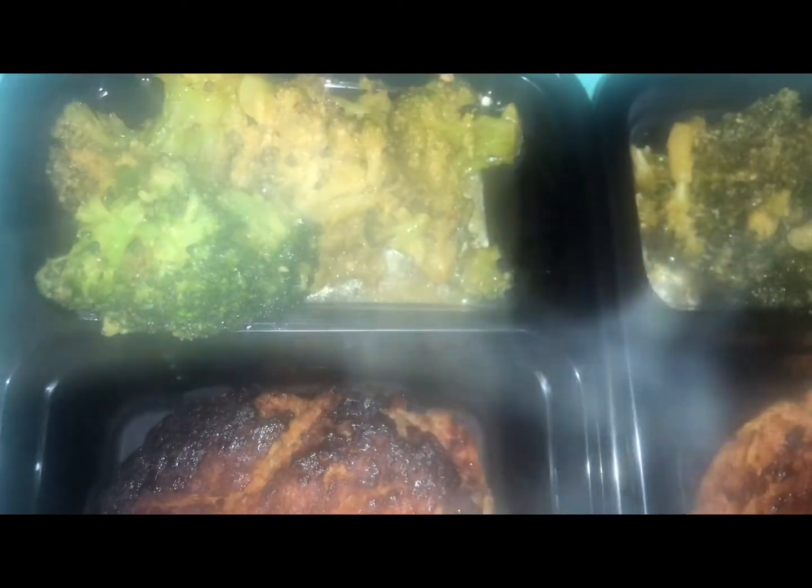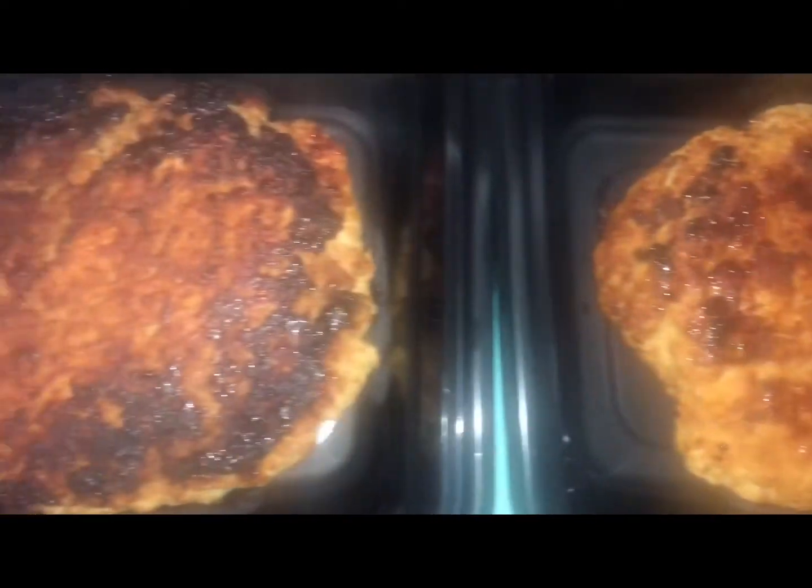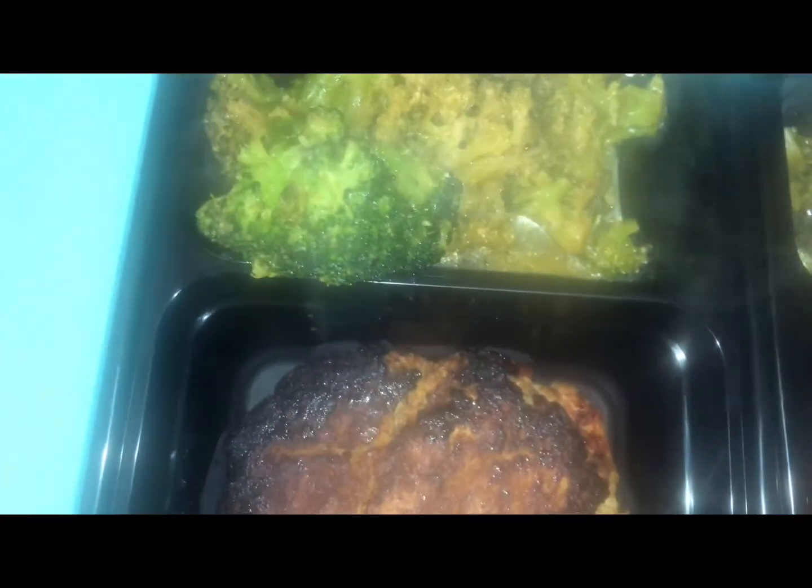And so I covered the green beans again because they were a little too crunchy for my liking. I'm going to cook it for another 2 minutes. And now I am ready to plate the green beans, broccoli, and burgers. And so I'll add the green beans now. There's a lot of steam coming from the cooking, and I added the green beans, and as you can see, I have a healthy serving of vegetables along with the protein.